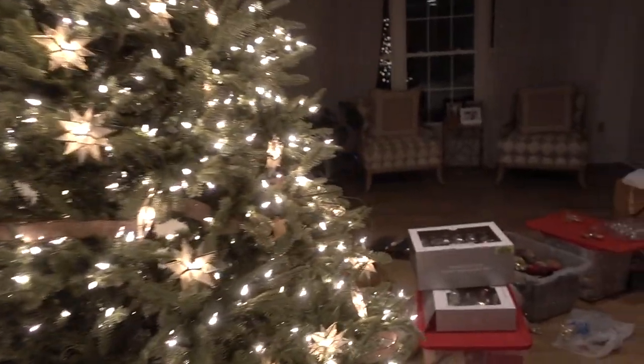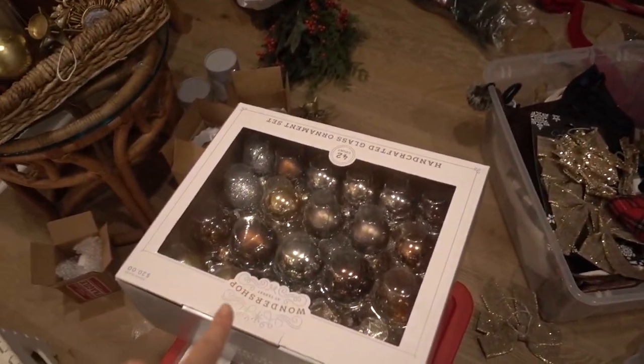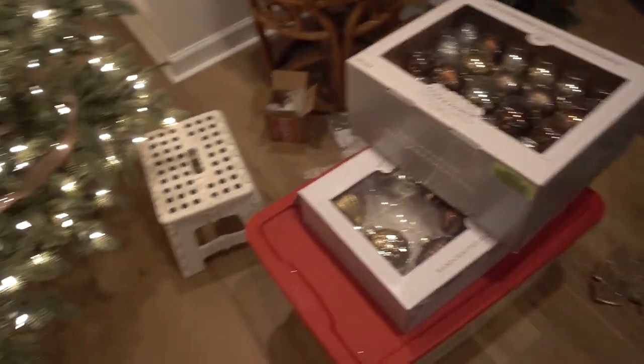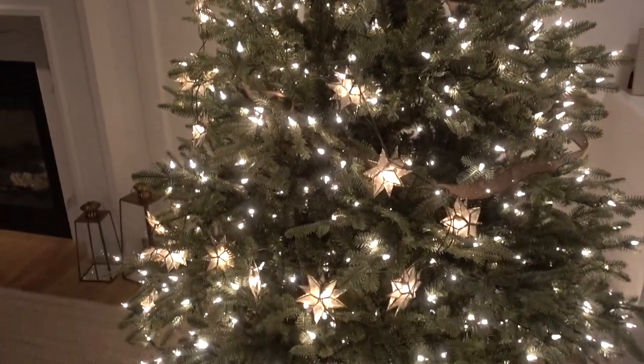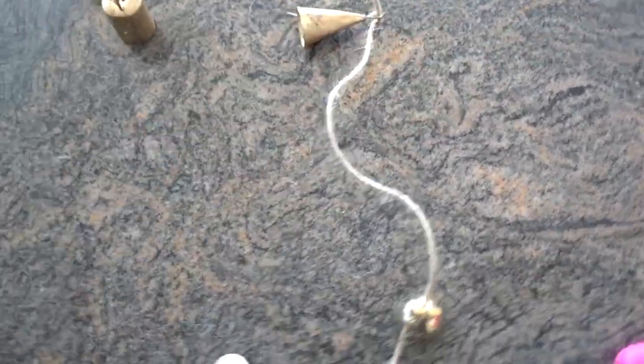And then I go in and I sink all of the larger balls that I have, like a ton of the same colors and whatnot in here. And then that's what I do first. And then I do all my specialty ornaments. So let's get cracking. I wanted to show you guys a quick little DIY.